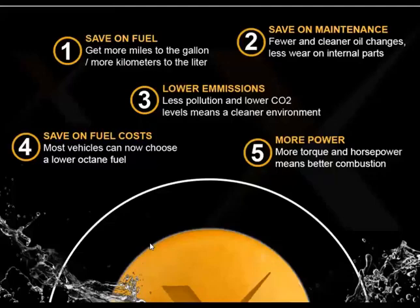Although this does not raise the octane, it acts like a product that raises the octane because it has an anti-knock property. And because it's an anti-knock product as well, you're able to lower the grade of octane as long as it doesn't conflict with what your maintenance suggestion is from your manufacturer.